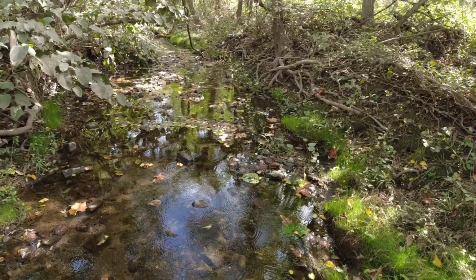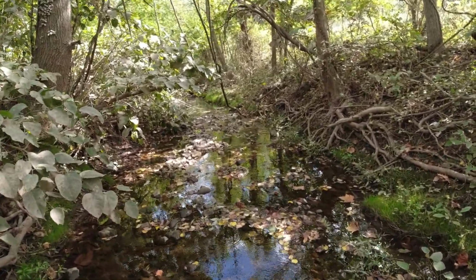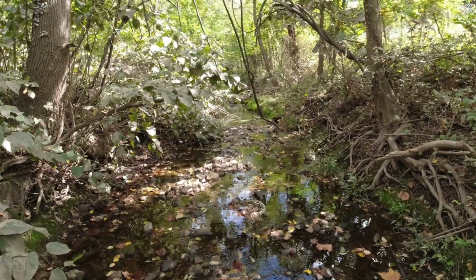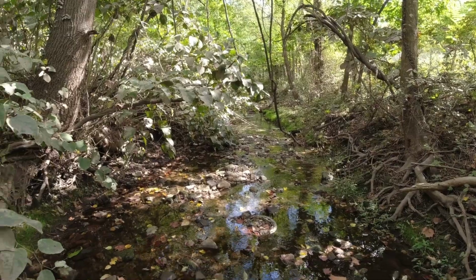Does that path keep going though? I'm gonna go a little further and see if I can see anything worth continuing. If not, let's turn around.